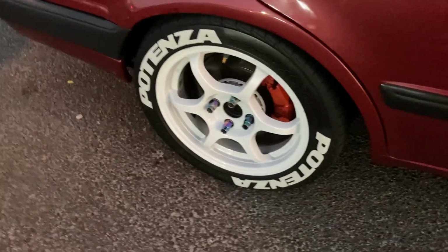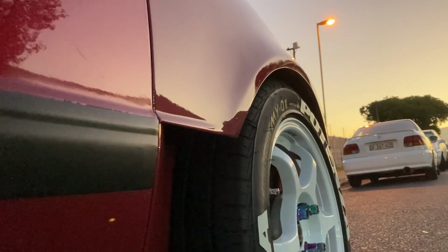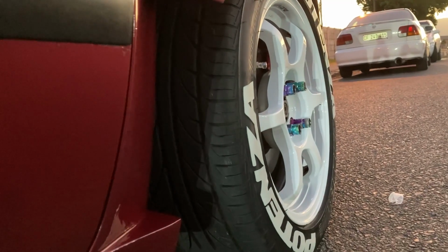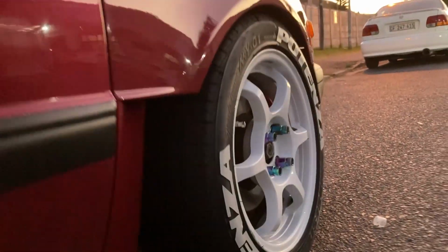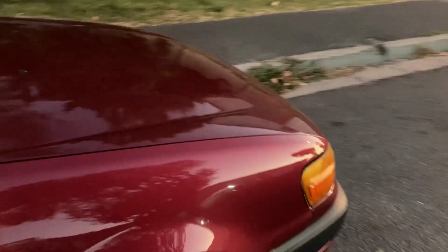So there's those lightweights on. It's a funny club room. Oh, but look at this fender, man. That is next level, literally. You don't find this on the Corolla. Yeah, this car is pretty nice.